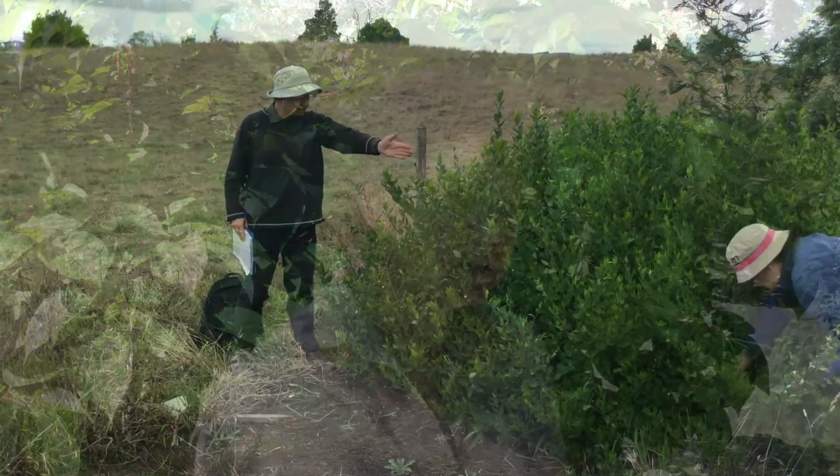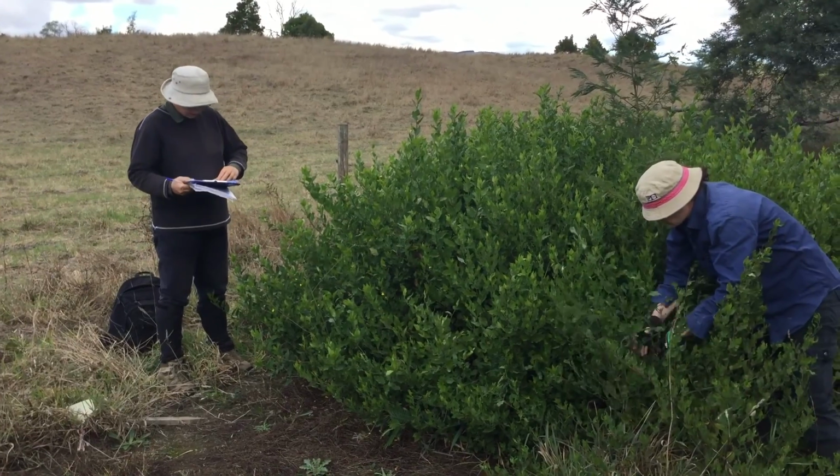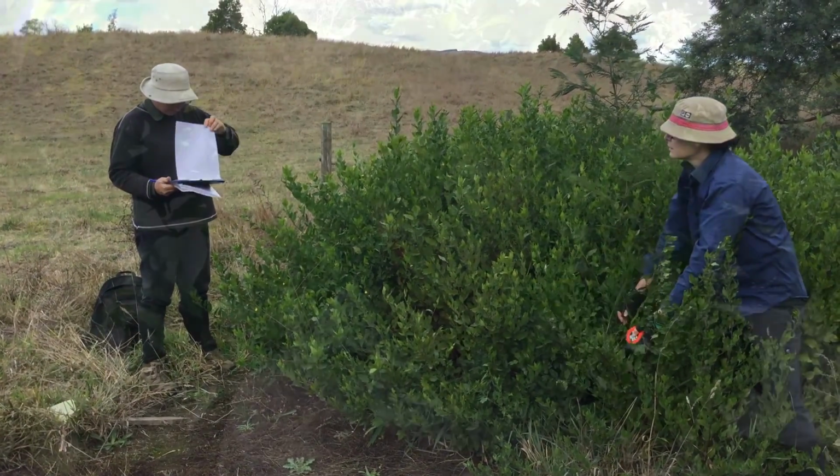So what sort of site prep do we need to do? What sort of weed management, both before sowing and particularly after sowing, and other sorts of management interventions are required? And we're also trying to understand how to make the actual process of establishment in the field from sown seed more effective, because we get very low rates of germination and seedling establishment.